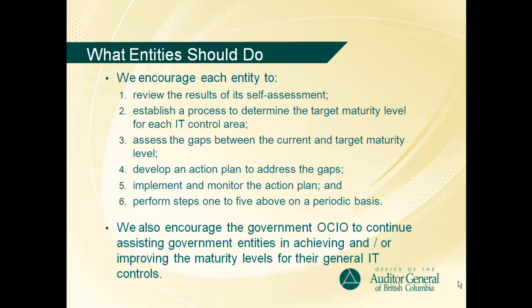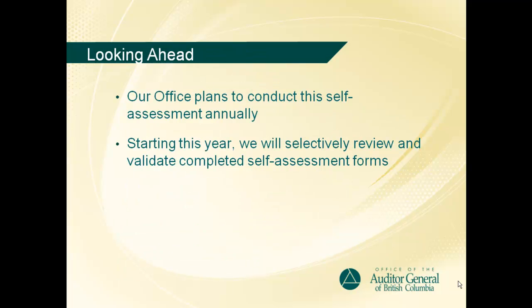We encourage each entity to take the 6 steps shown here and in the report. We also encourage the Office of the Chief Information Officer to continue assisting government entities in achieving and/or improving the maturity levels for their general IT controls. We look forward to conducting this assessment project annually to keep British Columbians informed about the health of government's IT controls.